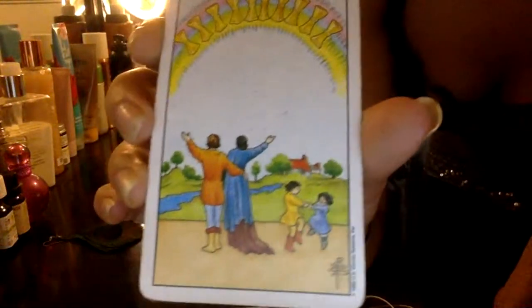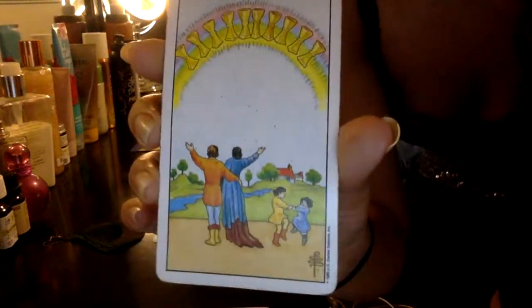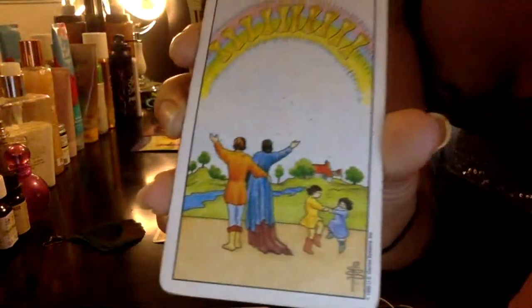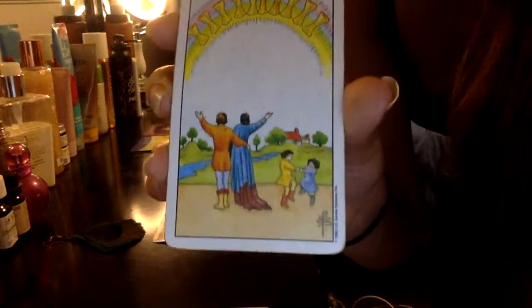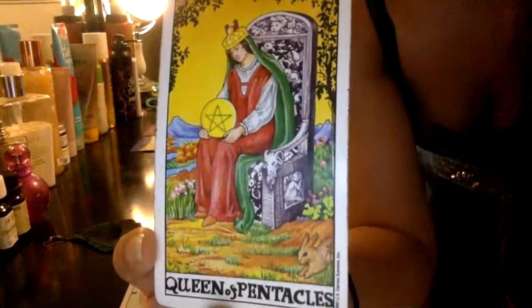If you're not already married, then obviously I see marriage in your future. This card is about marriage and having children, but it's also about happiness. So I do see joy and happiness coming in for you in July. I see an increase in your financial health, so financial abundance.